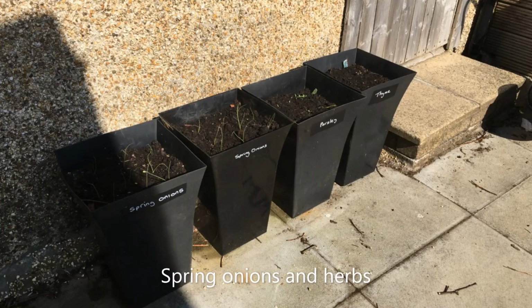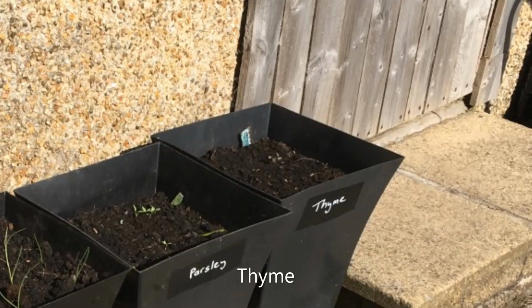I also have been growing herbs and other plants outside. I'm going to show you them now. This is the beginnings of my herb garden in a flagged area. And they're doing okay. Not that one, but I can replant that one.